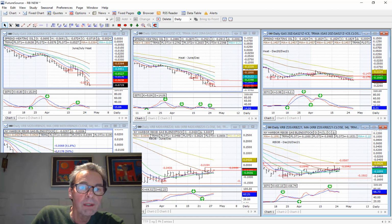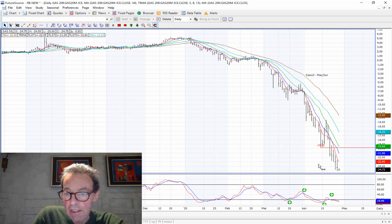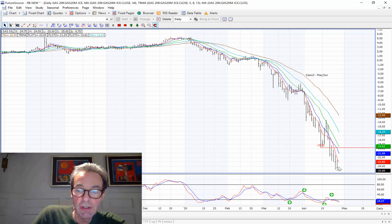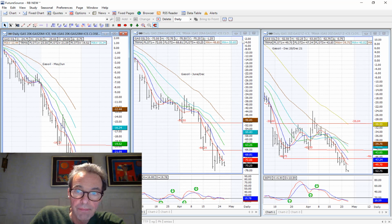Gas oil. And the May-June gas oil looks poor. It looks like it's going to push below the minus 25 level, and if it does that, it will be eyeing up minus 30 and deep into the minus 30s as targets. The 5-day moving average, which comes in at minus 23, has held this spread in check for quite some time, and will probably be where the selling emerges.